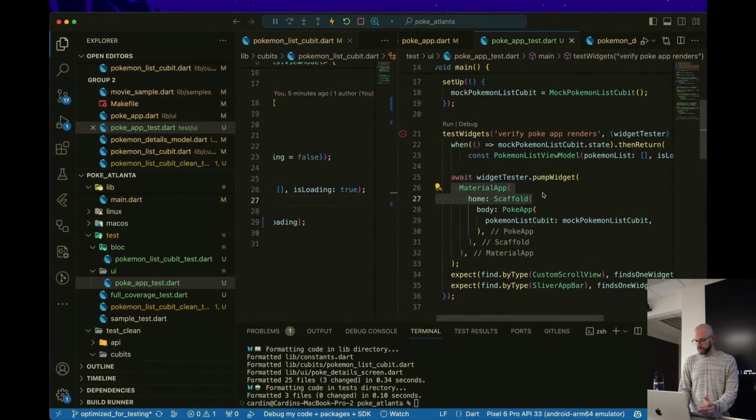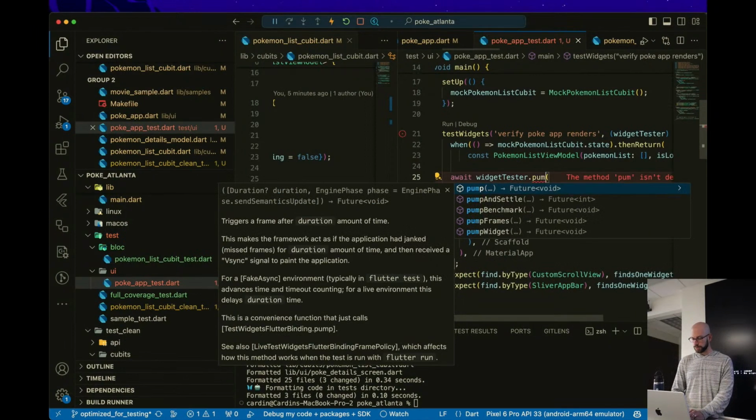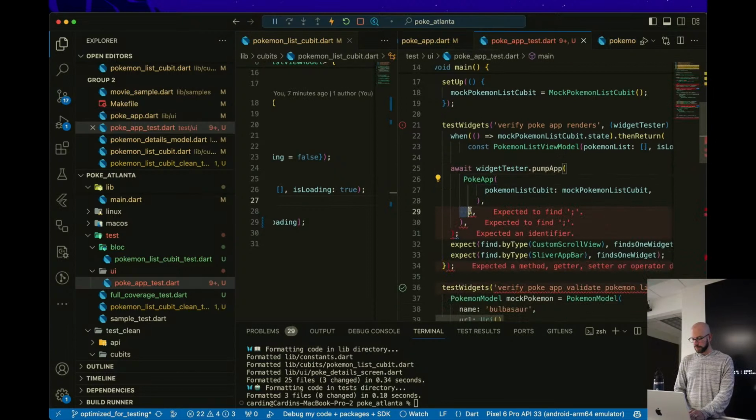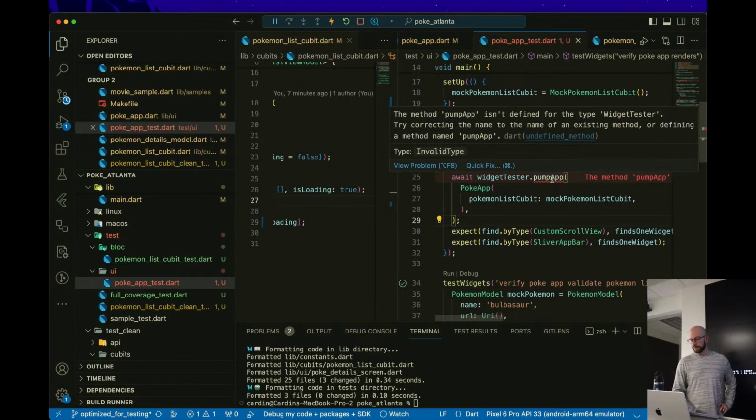So if we had this, instead of doing pumpWidget and having all this extra code, we could just do pumpApp. And like that. Obviously it's not going to work because I don't have the pumpApp, but it saves a lot of code, especially when you get these big projects.